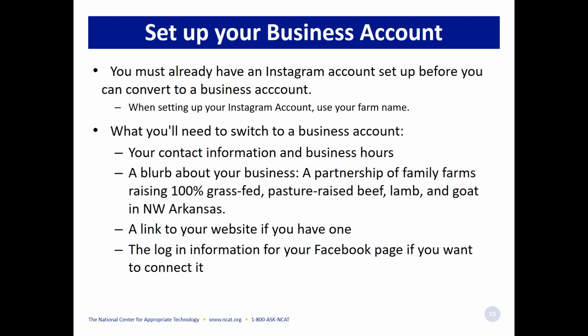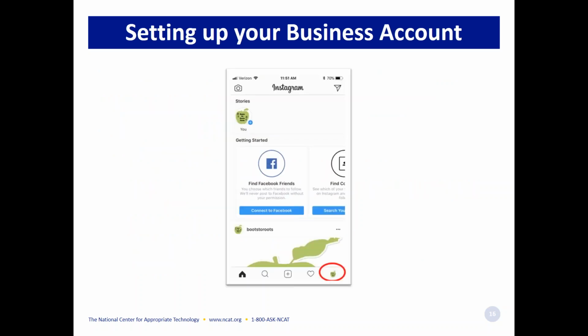So I try and find that stuff before I go through the setup process. Next slide. After you set up your basic account, you're going to be taken to your home page, and Instagram is really user-friendly. If Facebook overwhelms you, then you're probably going to like Instagram because there are a lot fewer menus, buttons, options, and ways to navigate through it.